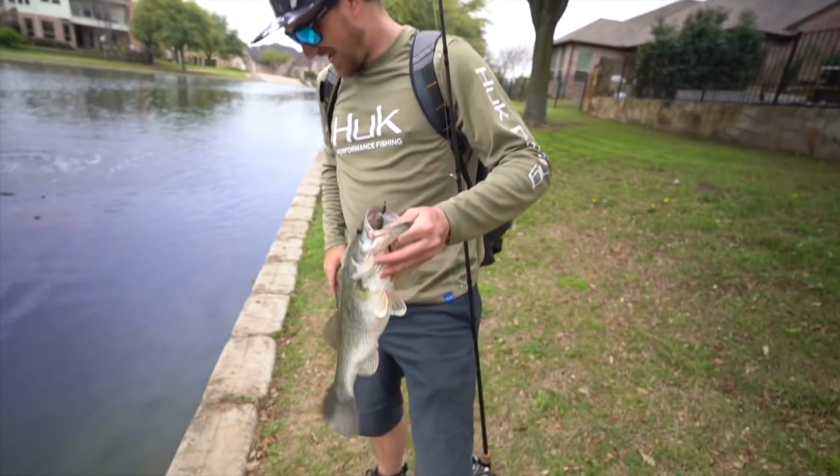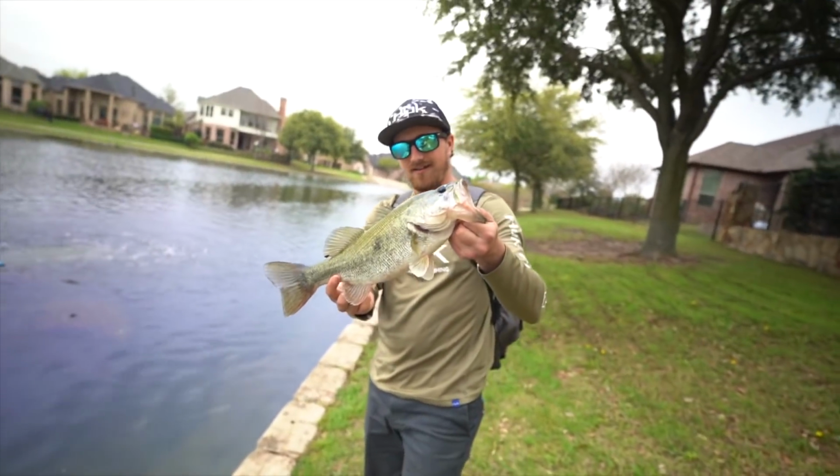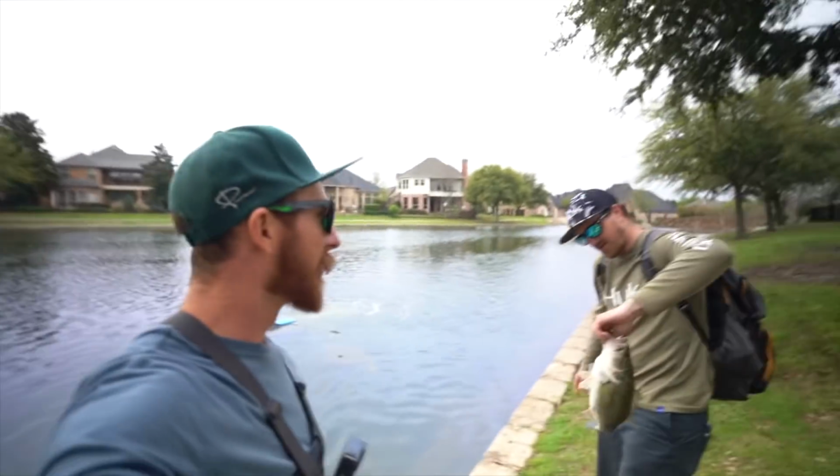Nice bass. And so the guys are actually from Springfield, Missouri. Just to clear that up, they are visiting from Houston because they were down there, family, right? So they drove up from Houston, but they're from Missouri. Good old fish right here out in Texas. Yeah, boy. That's a good way for me to start off my day right there.